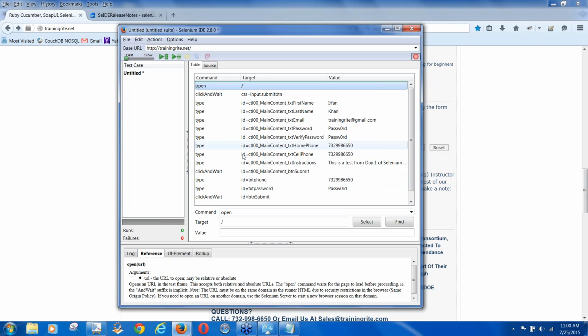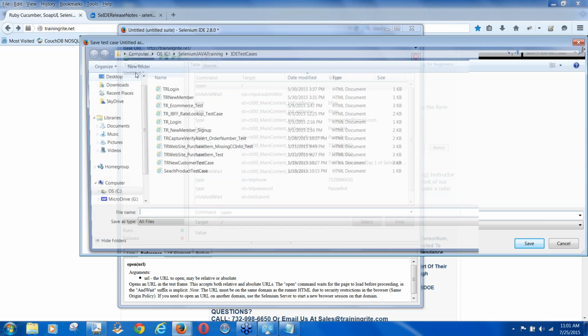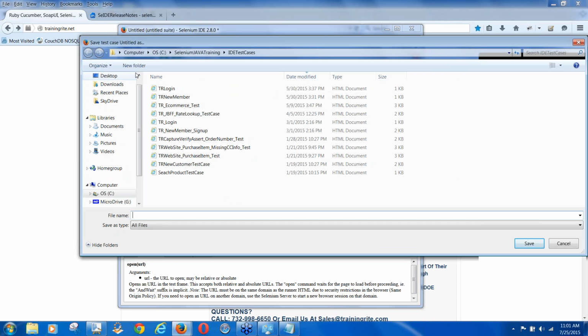So now that it had created this, all this, whatever we have done was a test case, right? So I have to save it. So here is the test case. Untitled means that there's no name for it. I have to save all this, so I will give it a name. So I will go to File and say save test case as. Okay, here is the deal.